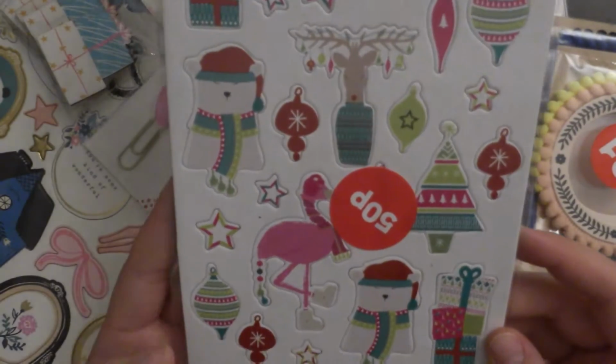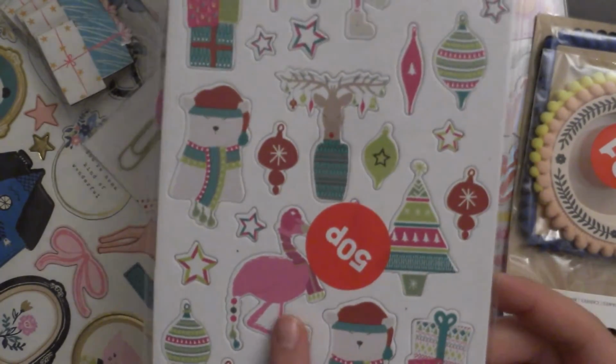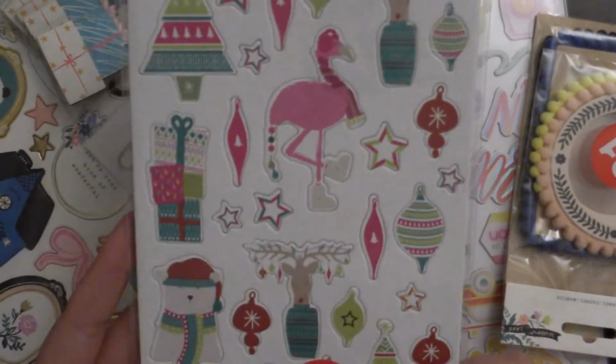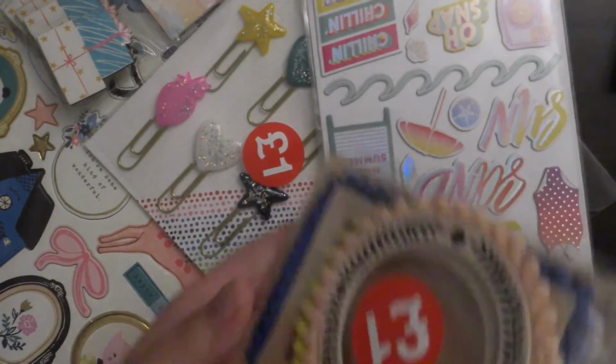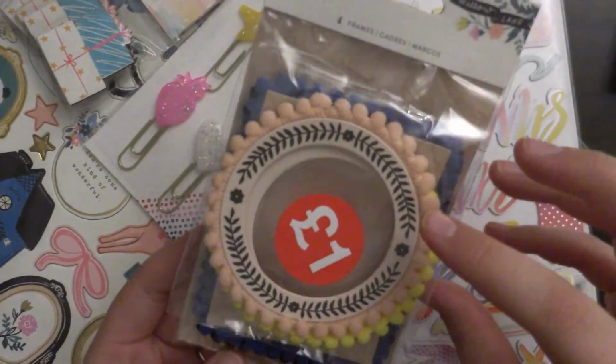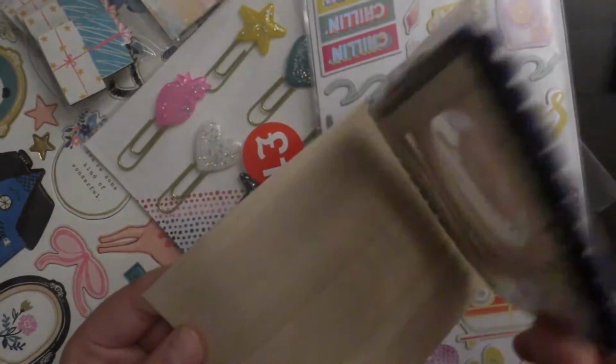I haven't tried it. And then I got myself a Hobbycraft sticker set, like chipboard stickers. And then some Maggie Holmes frames, really nice frames.